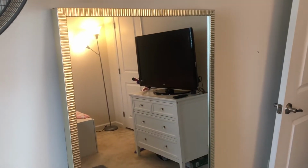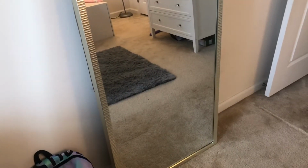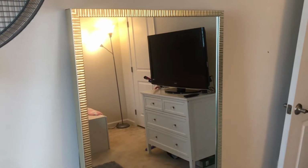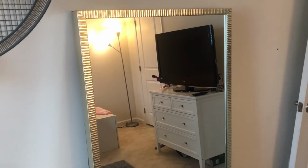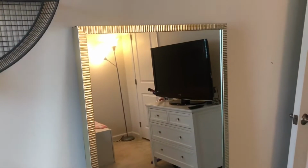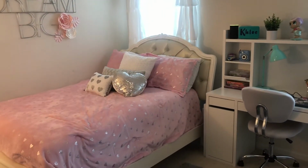And then next, I got this. She wanted a bigger mirror. We had one hanging on her door, like the one you just hang on the closet door. But she wanted a bigger one, like kind of like I have. So we got this one from Home Goods as well. So this is a perfect size for her. Yeah, she really loves how we changed up her room.